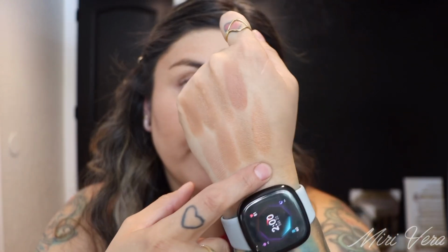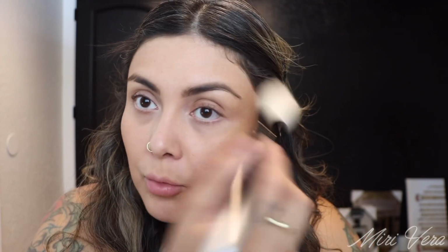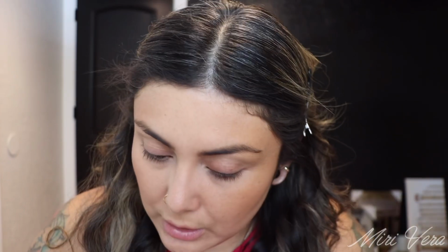Is it a pretty bronzer? Yes, it is. She did a good job because it is a pretty bronzer, but I have not picked this up all that much. This is the Sigma and Samantha Tapered Contour Brush. Yeah, it didn't wow me like I thought it was going to.